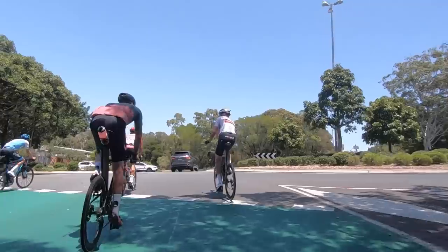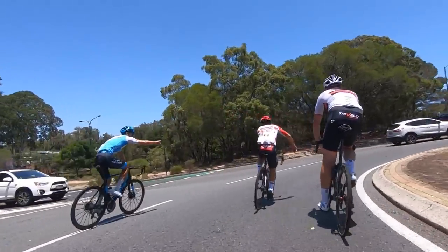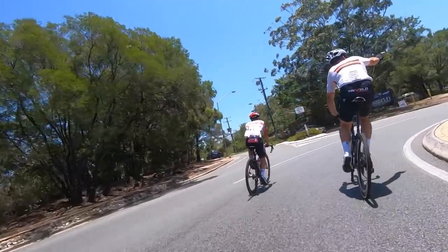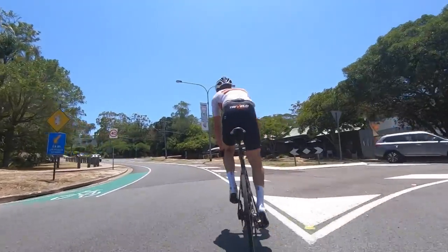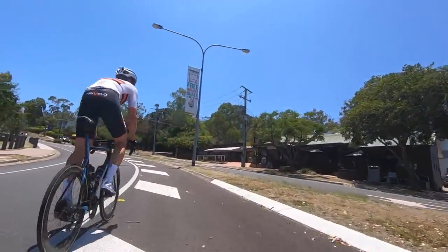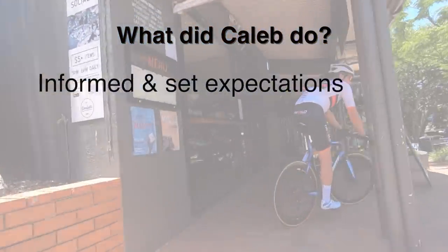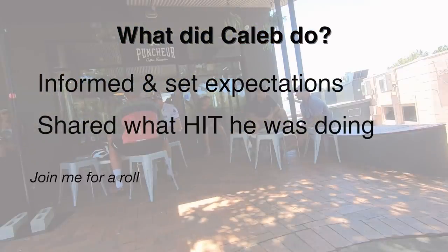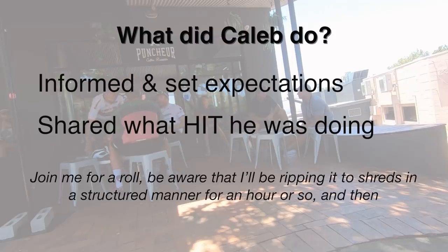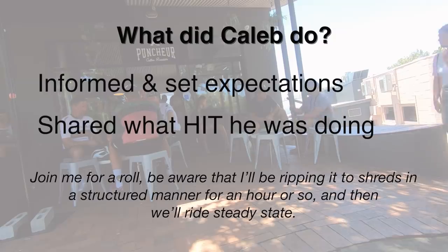So we finished the ride, heading for my third coffee for the day, of course, and Caleb and Freddie disappeared, but Caleb kindly offered for those who had been riding with him that he would be heading out tomorrow, and if anyone wanted to join, to meet at the coffee shop the following day at 6:30 a.m. And guess what? He informed everyone and set the expectation that he needed to incorporate some structured efforts for a specific period of time. So in other words, Caleb was saying, join me for a roll. Be aware that I'll be ripping it to shreds in a structured manner for an hour or so, and then we'll ride steady state. Consistent and predictable riding.